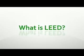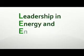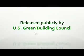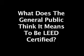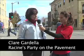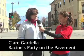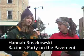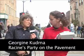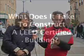What is LEED? I think that's a building where you're using building materials that are reused, recycled, not starting from scratch with the building materials. It's a building that won't hurt the environment, that it'll actually help it and decrease the fuel emissions. Probably that they're using materials that have been recycled, and also that they're trying to make a building that's energy efficient.